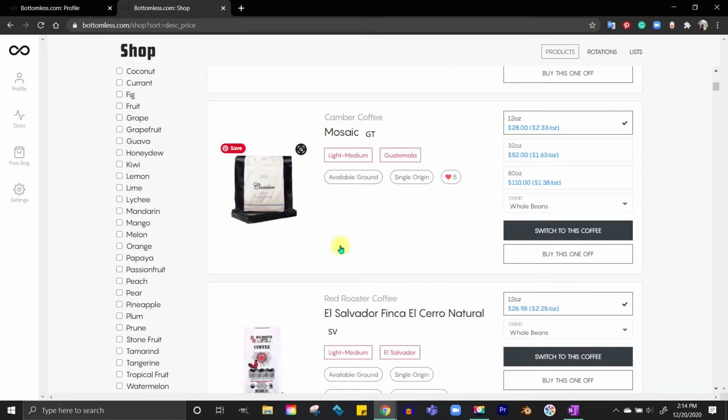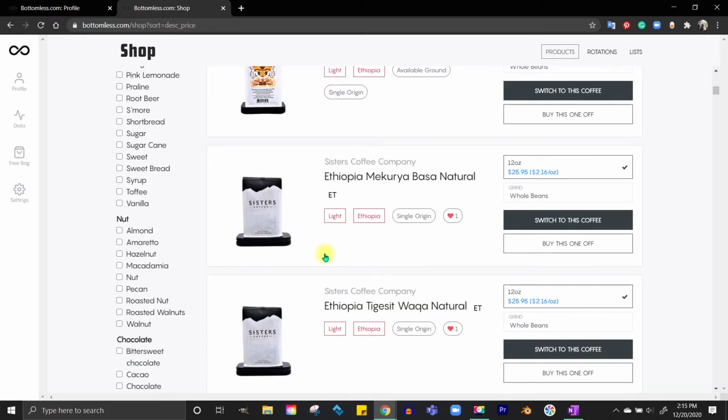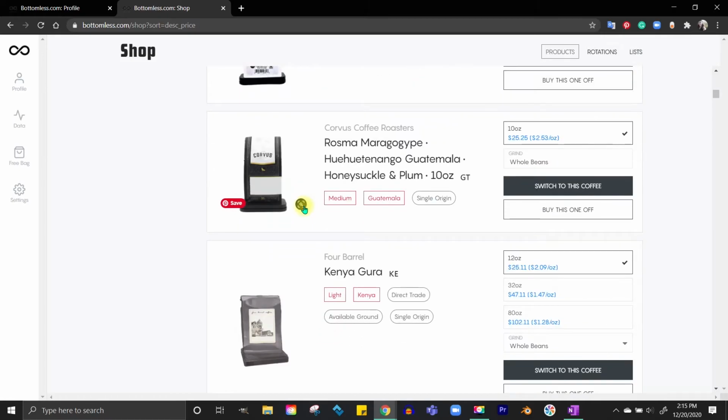Oh, this Mosaic is really good too from Camber Coffee. That one's really good. So normally for me, I go by the roaster because that's what I see, the color or the bag itself. And that's kind of like, oh, I remember this from this. I'm very much a visual type person.